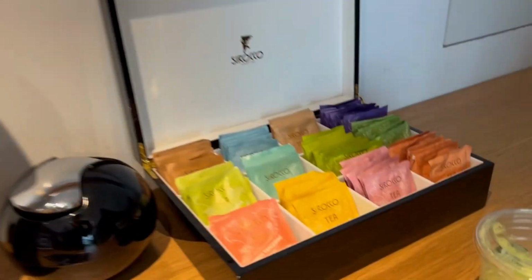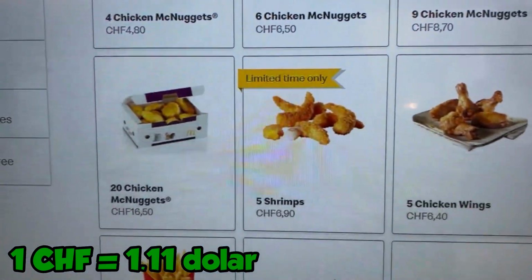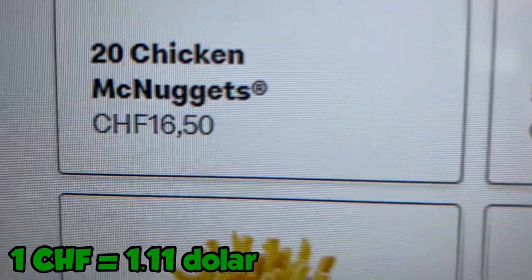Our luggage got delayed, so we'll be here until after a few more hours. So we're just gonna explore now. No, there is no dollar menu here. They even charge you for ketchup.